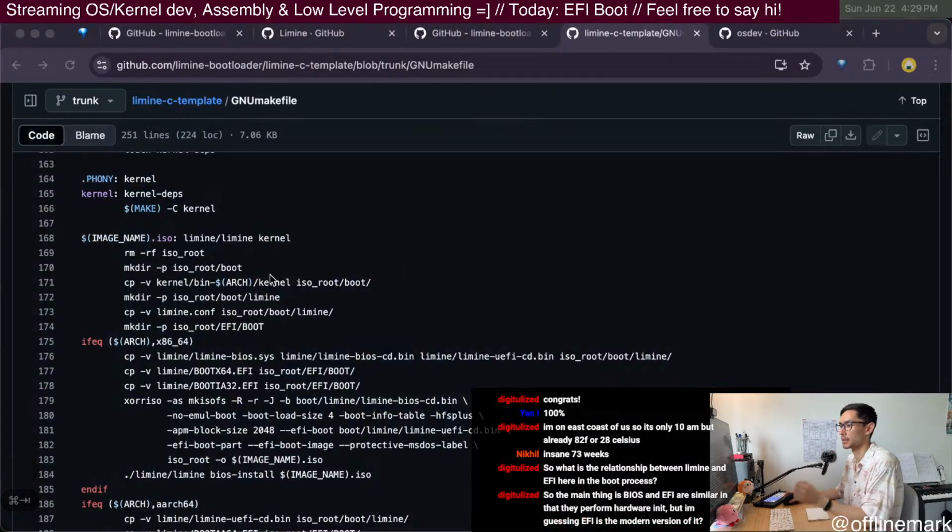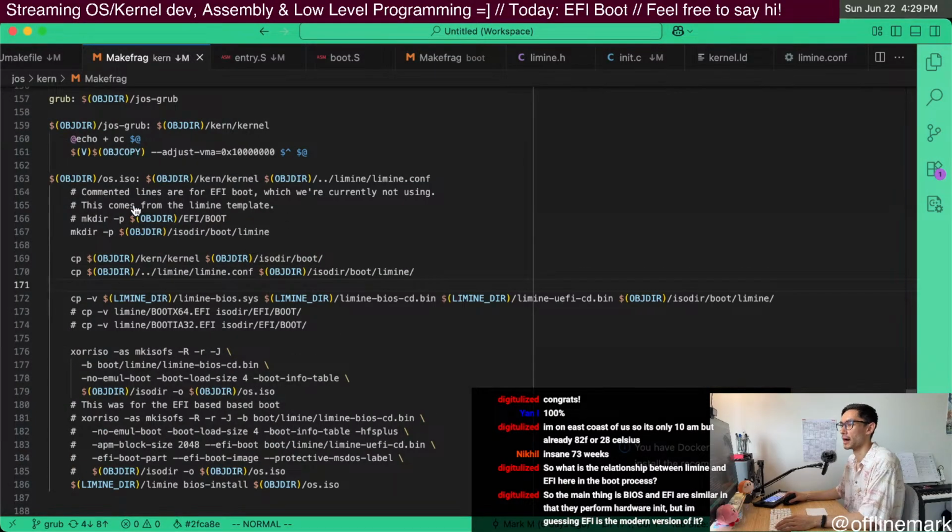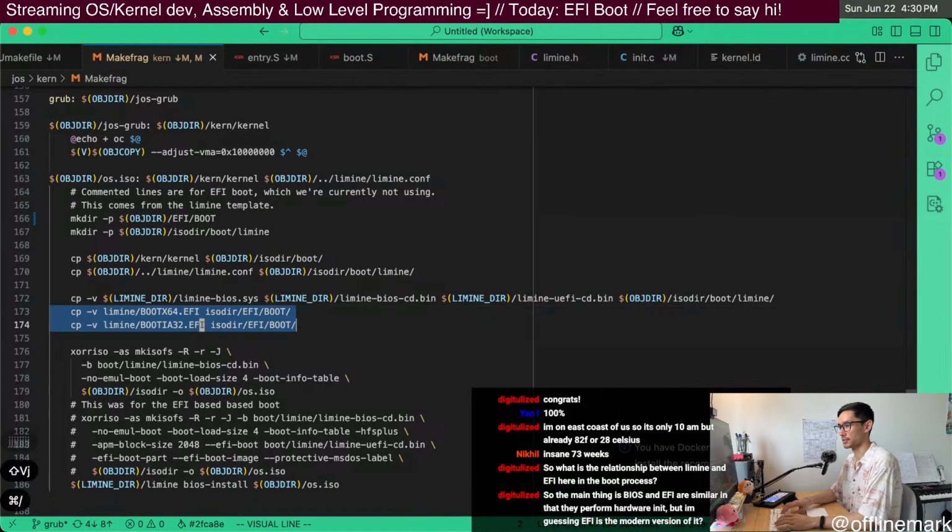So I think when I implemented this last week, since we were only using BIOS, I tried to keep it a bit simpler, and I didn't fully create images that worked with EFI. You can see here I commented out a lot of the EFI specific things, which at least at the time last week were not necessary. So I guess I'll just bring these back in. And this is actually kind of interesting.